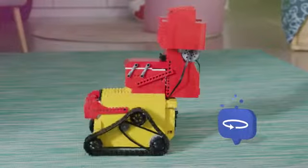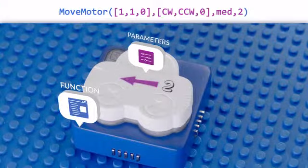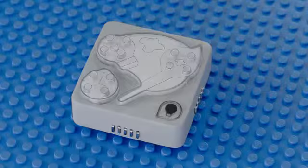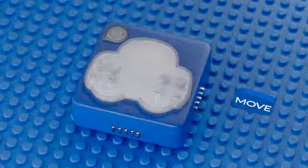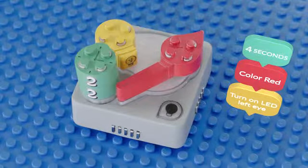To code a robot, your kid uses two types of bricks, functions and parameters, just like in code. There are function blocks for sound, movement, and lights. Stacking parameters on top of functions creates the different actions. Big parameters for small children, and small ones for more complex commands.